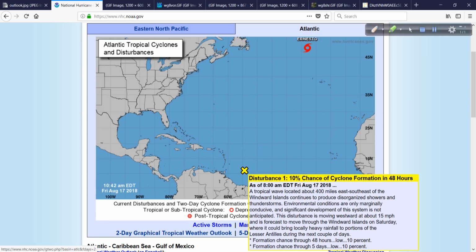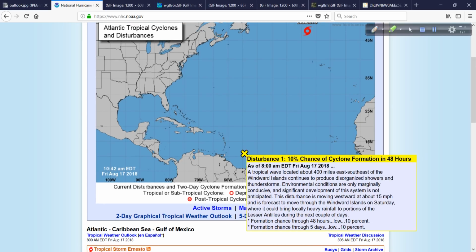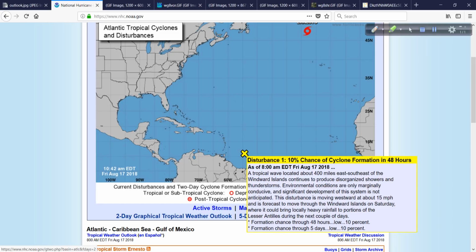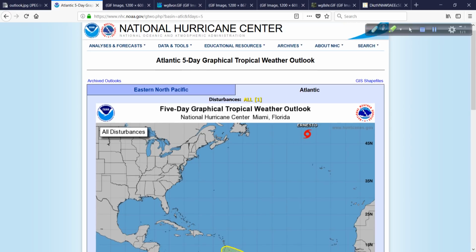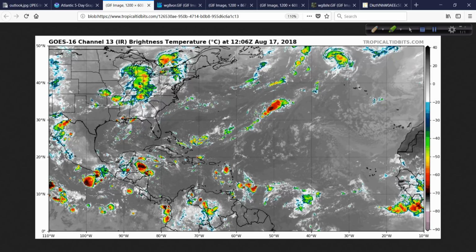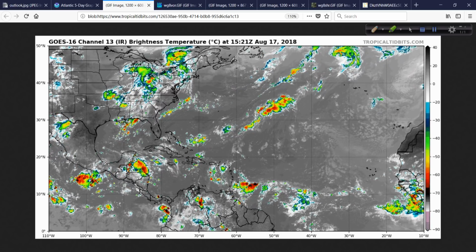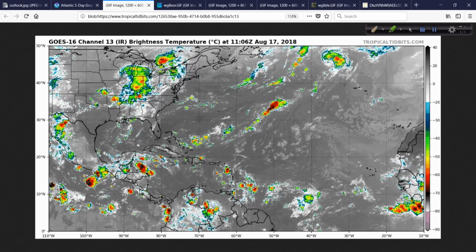Down here we do have Invest Area 99L, which is not going to develop into a tropical cyclone, but it is going to bring some showers and thunderstorms into parts of the Windward Islands. So be ready for that over the next couple of days. And over the next 5 days, of course, there's nothing else developing across the Atlantic. It does not appear.